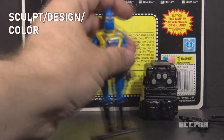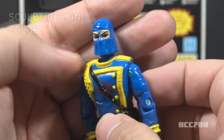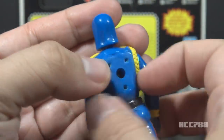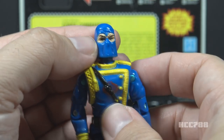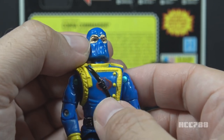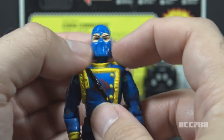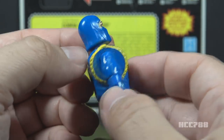Let's take a look at the sculpt, design, and color of Cobra Commander, starting with the head. And on his head, he is wearing a blue hood or cowl with holes for the eyes, large eye holes. You can see a Caucasian skin tone with black eyes and eyebrows. His hood stops at his chin, so you can see his blue neck under the hood.